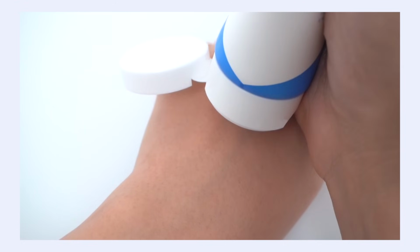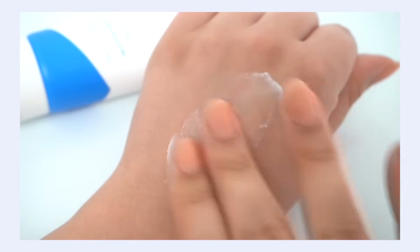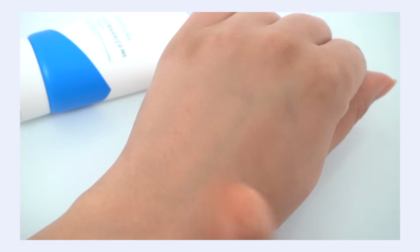So I love the texture of this. It is a pretty traditional cream texture, but it's not the type of texture that's really buttery, silky, you know what I mean? It's more of a plain cream type of texture. I hope this makes sense. I love the way it absorbs into the skin. It just immediately absorbs in. It feels like it's doing a ton of deep moisturization.